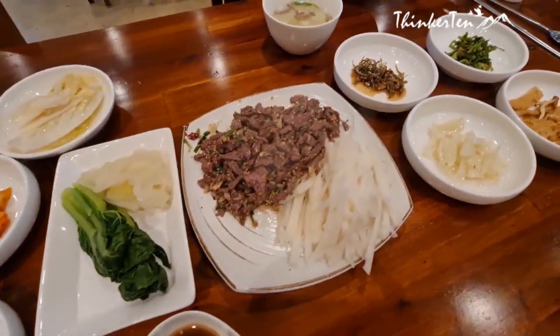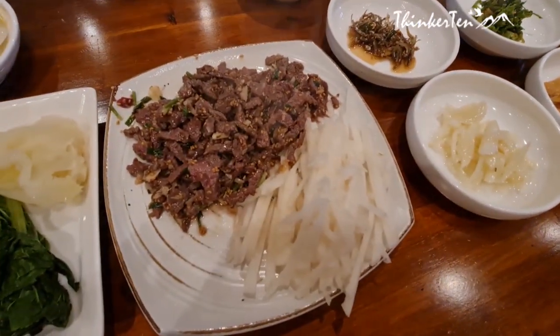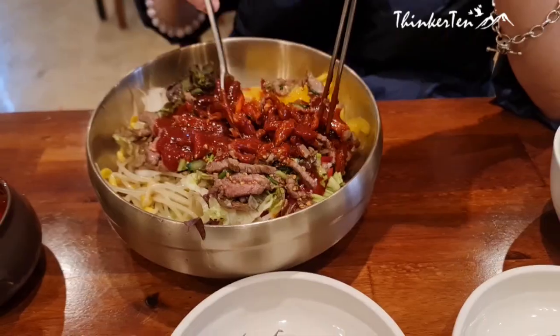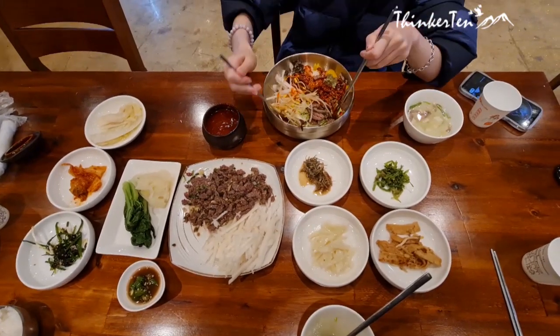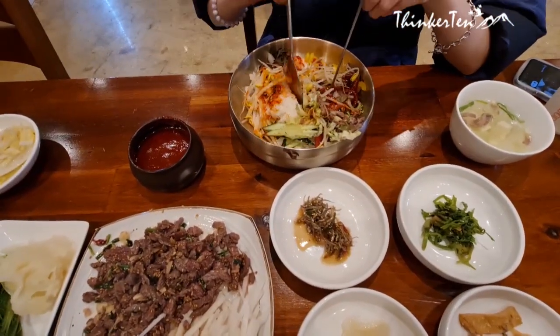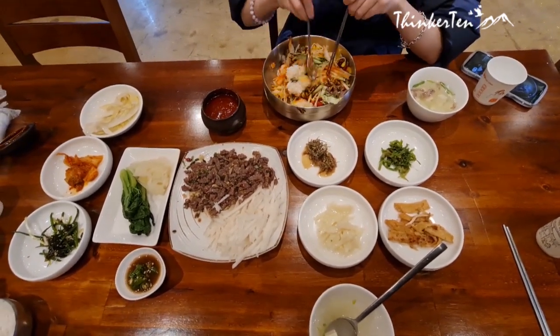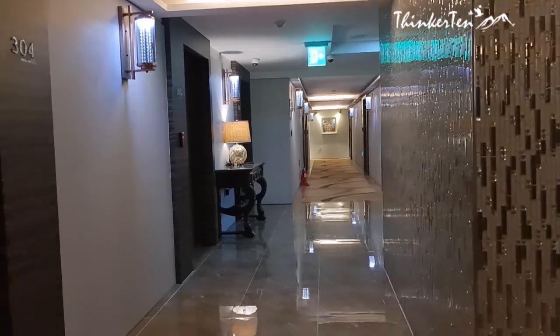Because we couldn't read Korean, we ordered some beef, but when the dish arrived on our table, we were so shocked because it was raw, uncooked. Luckily, the table next to us spoke English and asked the staff to help us cook it so that we could eat it. We're not going to try out raw beef as yet because we still have a few days to stay in Korea. We don't want to have our stomach upset as yet.